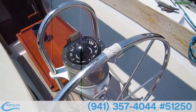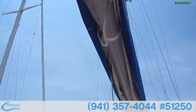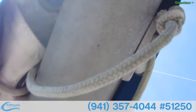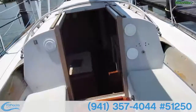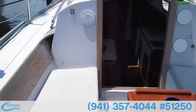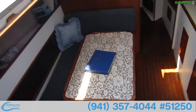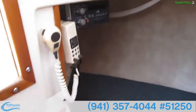Compass behind the control, the view behind. I'm about 6 foot, so there's at least another 7-8 inches between me and the mast here. These cushions can come up. View of inside. Perfect for entertaining, getting out of the sun, which I want to do right now.